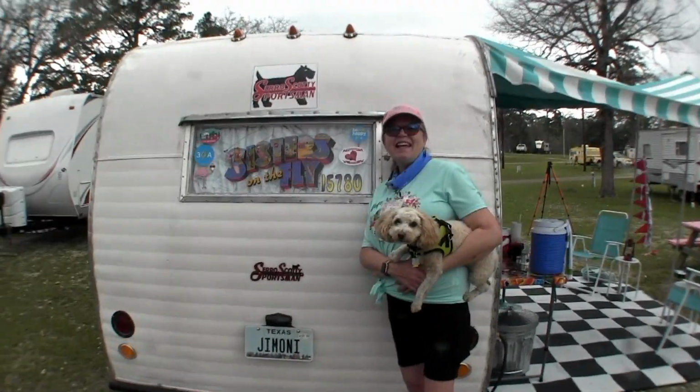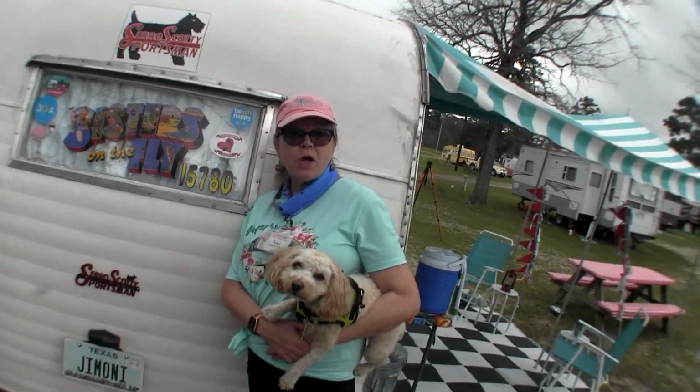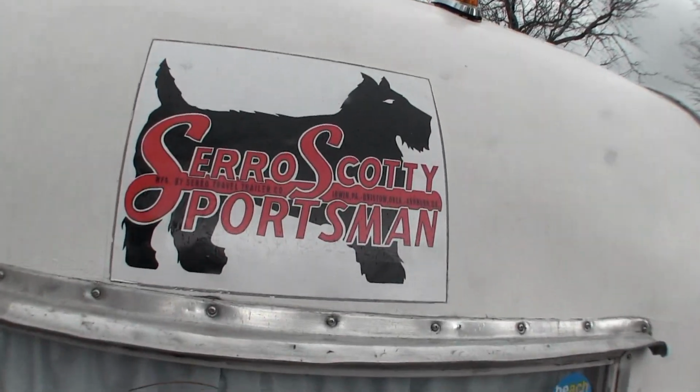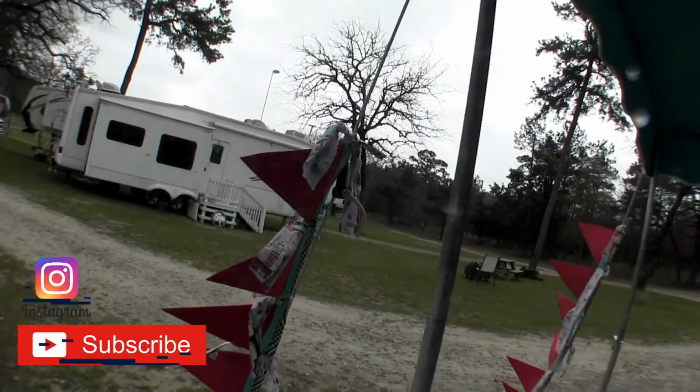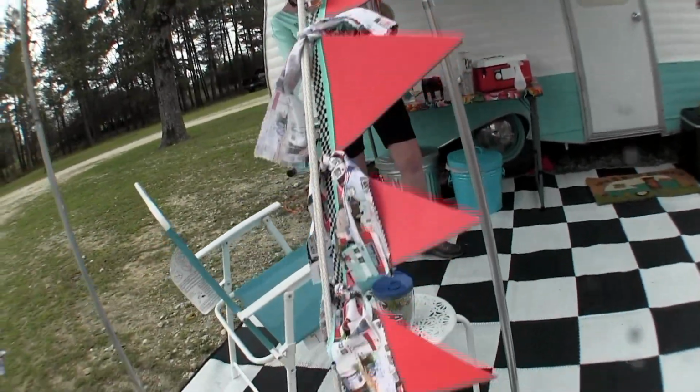This is a 1968 Scotty trailer, and she actually came from Dothan, Alabama. A Scotty trailer, how cool. It's my little awning area. And we have little flags so nobody trips over. Did you make these flags? I did make those flags. Look how cool that is. And that is Sisters on the Fly fabric.